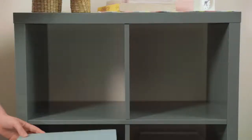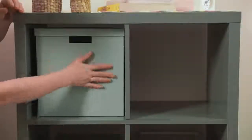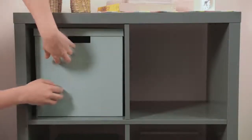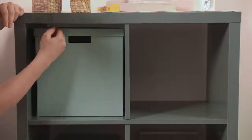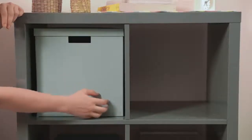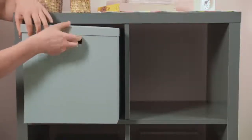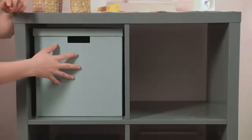Let's introduce you to a Chena storage box. Perfect fit. This $4.99 box comes in 4 colors: black, black blue, light blue, and white. And it's perfect for newspapers, photos, or other memorabilia. Makes it easy to pull out and push back into the Kallax. This is just one of the many inserts and customizable options that fit within the Kallax you see here.